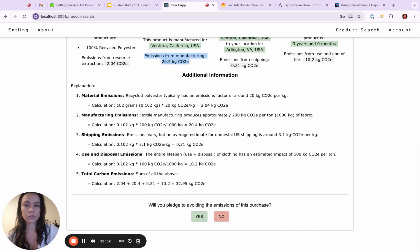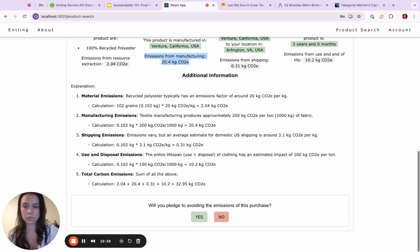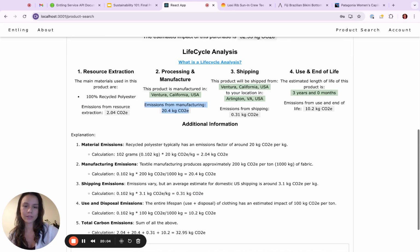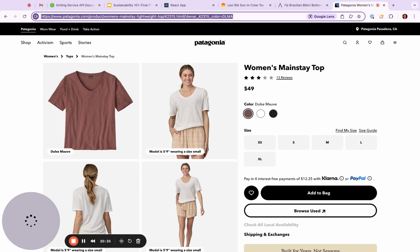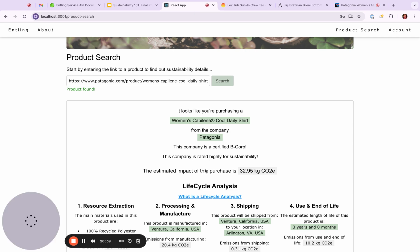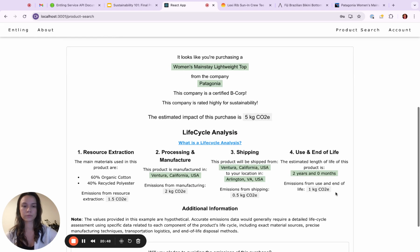Honestly, I'm not sure why the processing and end of life emissions are so much higher. That's kind of unexpected. But as I said, this is not always accurate. ChatGPT is not a perfect tool. Okay, yeah, this is much more expected.